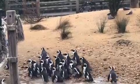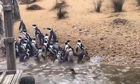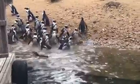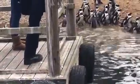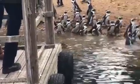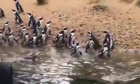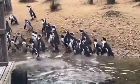We do have a few youngsters in the group. They're identifiable because they're greyer than the others. There's one just in the water here making his way to the left-hand side. He's quite a bit duller than the other penguins. He hasn't got those full black and white markings on his head. So he was born this year, so he's still a youngster. He's only a few months old. They grow in height quite quickly, but it does take a while for their plumage to develop.